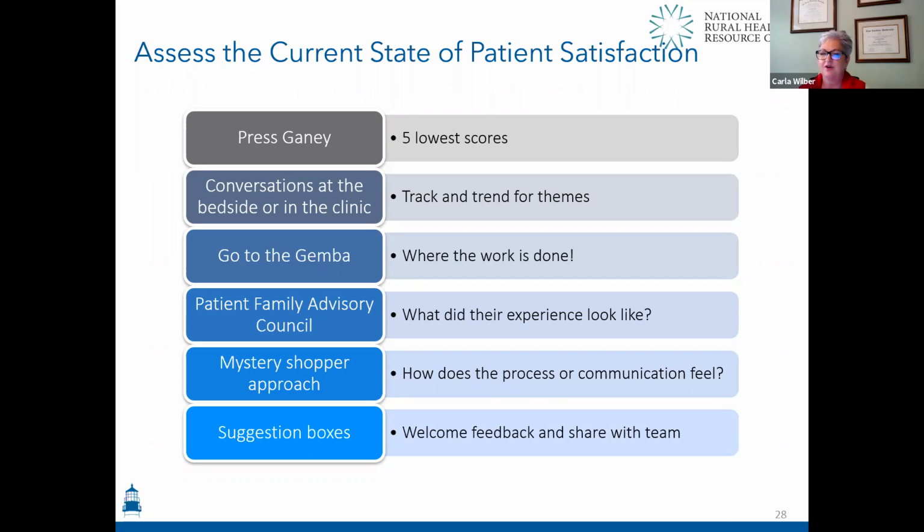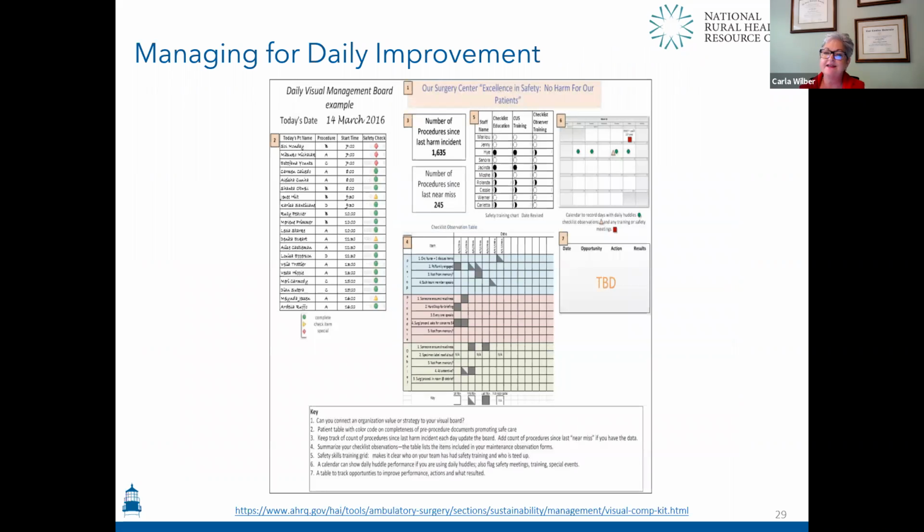But these are just different ways that we can assess our current state of patient satisfaction. Next slide. And then managing for daily improvement. This is just an example of different types of scorecards. But for your patient experience, you should also have a scorecard, and this should be managed daily.